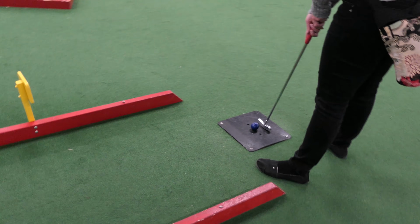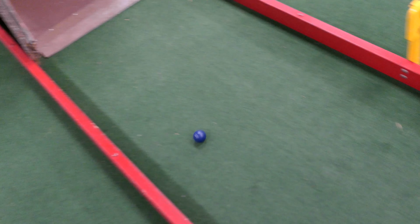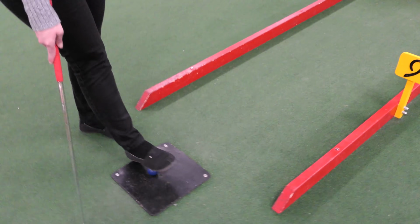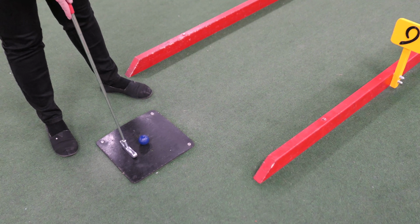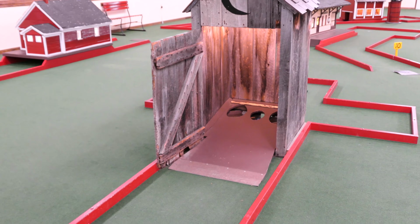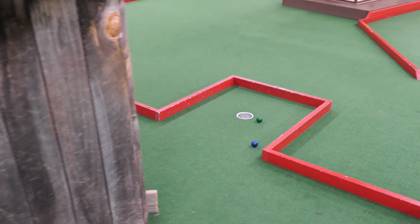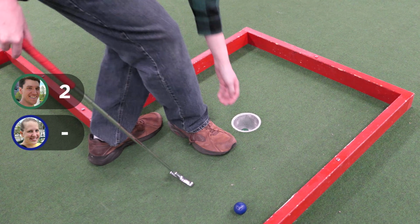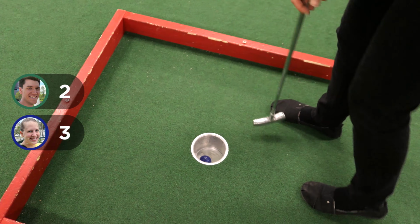It's a little unusual. All right, let's see if you can get it in there. Oh, no. Well, this is going to be a little difficult then. That's one stroke. Much better. Off to the side, but still lined up with the hole. All right, Steven. Two. I managed to achieve that. And three. Another two. Oh, you had a three.